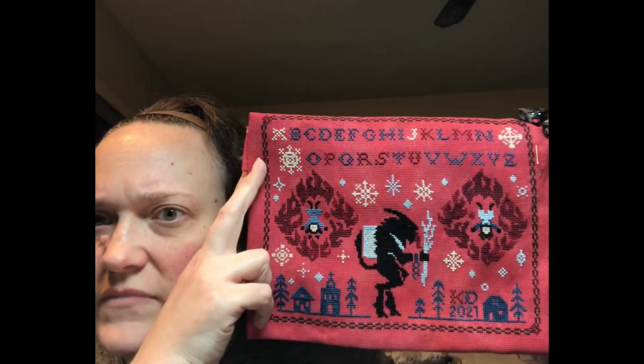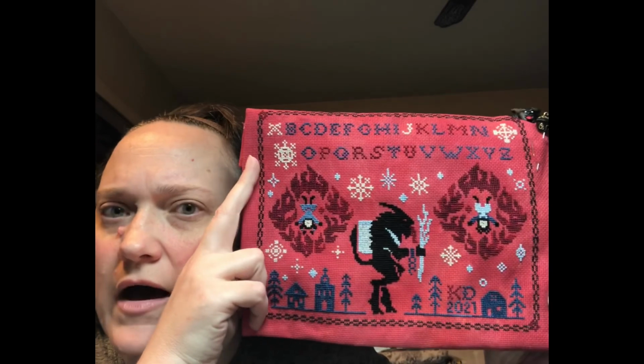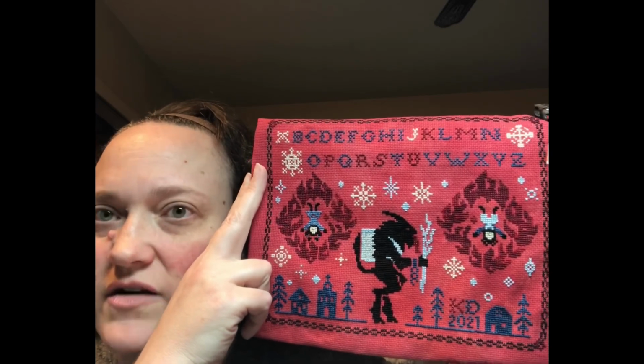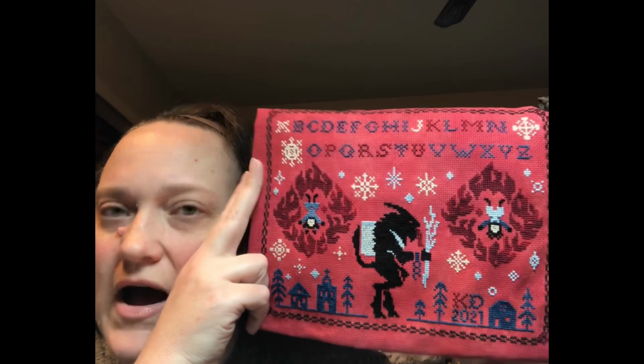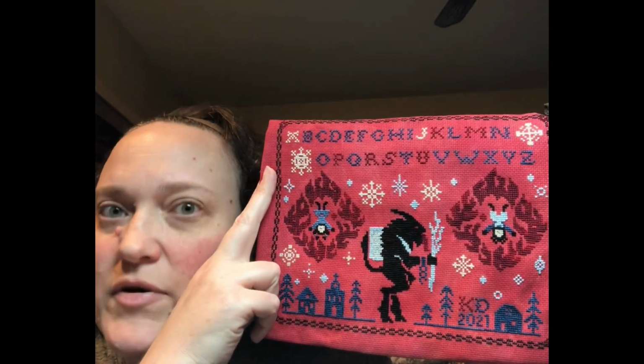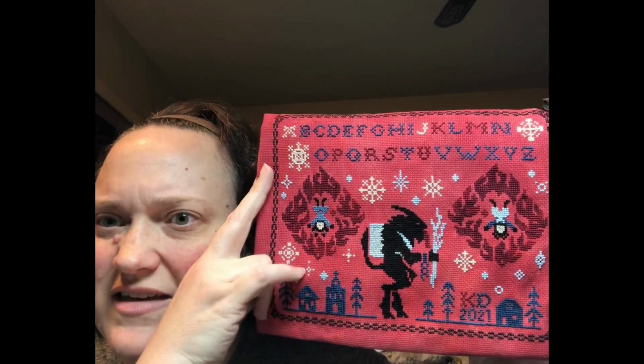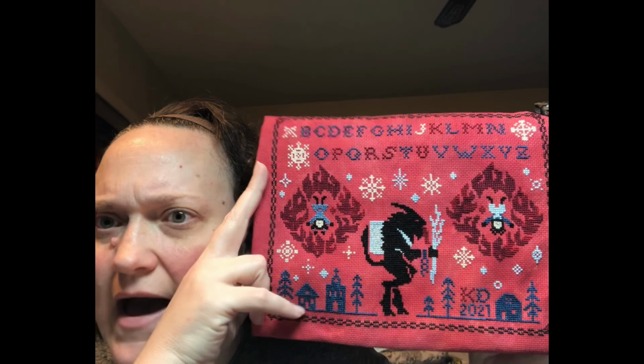And D's patterns so far have been DMC, but I actually converted this to Lecien and Roxy floss. So in my Instagram highlight reel, I put all my stories where I told you what flosses I used, but this is Antique Wedding Dress. I think this is Cinderella. This is Royale.